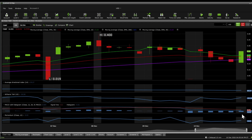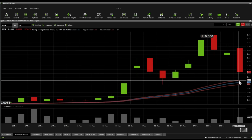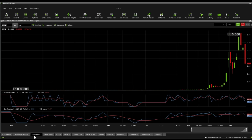Look at the MACD bouncing back, extended or not extended hours in the last trading hours. Around 4 o'clock, it really saw a massive candle from 16 cents to 26 cents, 10 cents up. So that was massive. Now, TSNP, in terms of the moving average bands, you get to see 12 cents on the top, 11 cents in the middle, and 10 cents in the bottom. The moving average band hasn't had the chance to recover up to that level.